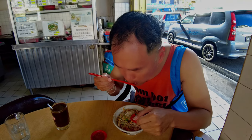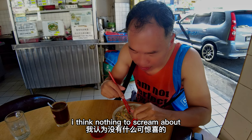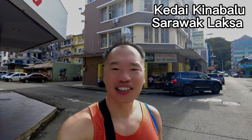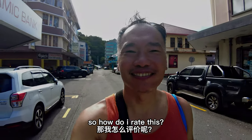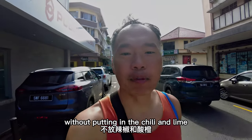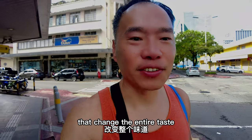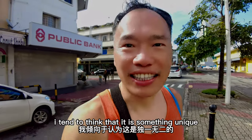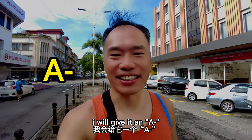Let me try the prawns. Alright, nothing to scream about. So I've just finished my Sabah laksa at the coffee shop right at the corner. So how do I rate this? Without putting in the chili and the lime, it just tastes like the kaw soy in Chiang Mai. But if you add those two in, that changed the entire taste, giving it a very unique taste. So I tend to think that if it's something unique and something that I might come back to, I will give it an A-. So that's A- for me.